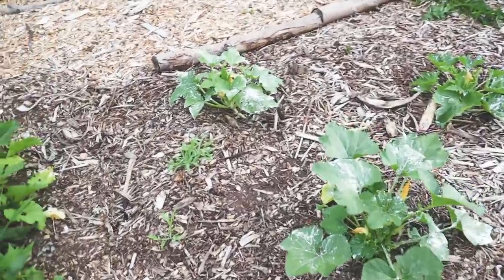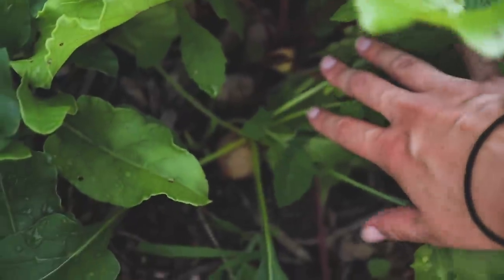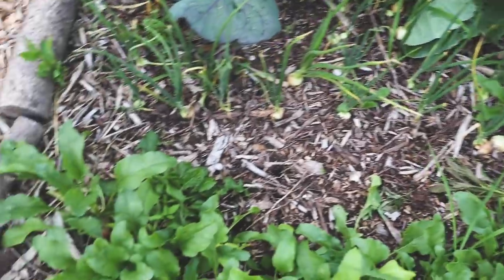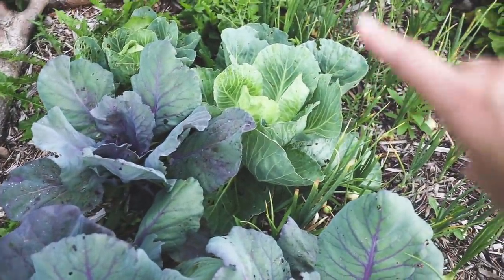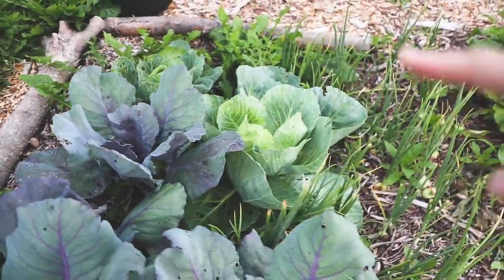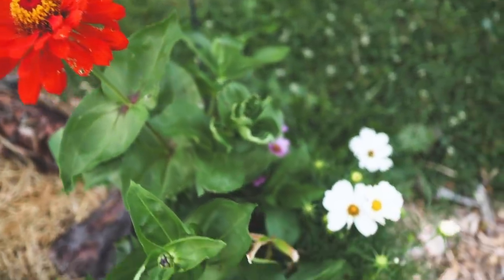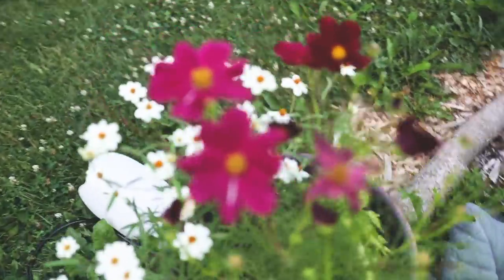In this area, I have three zucchinis, some lovely beets. You can see the beets down there. Some good-sized beets. Some really pathetic little onions that aren't doing much. And then I harvested a large head of cabbage just for dinner today. A lot of zinnias and cosmos. More zinnias.